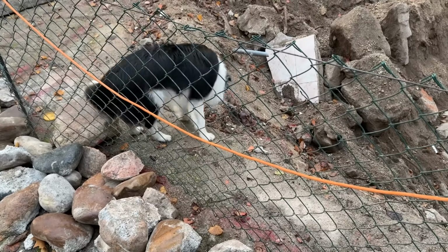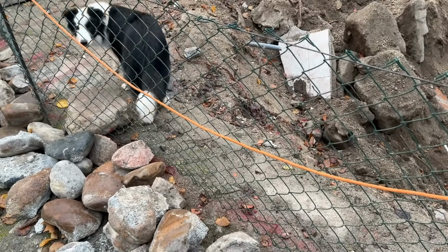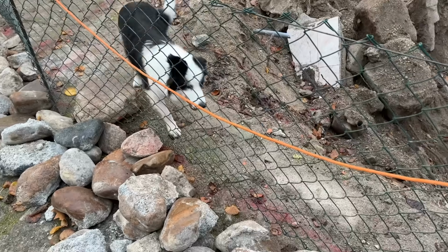What are you doing that side of the fence, Obi? Obi! Come on the other side of the fence. Come on.